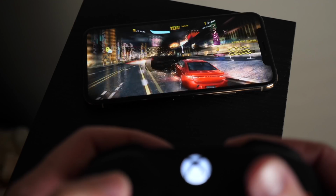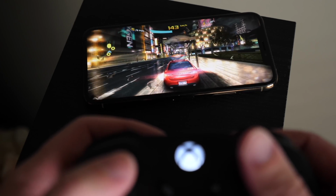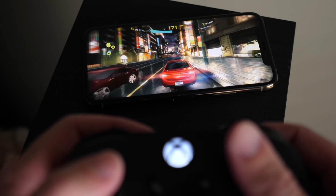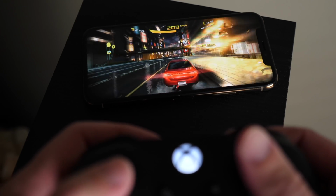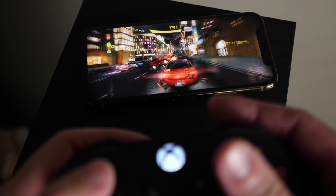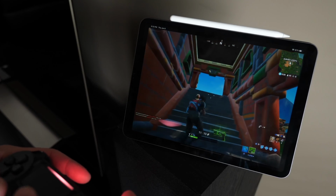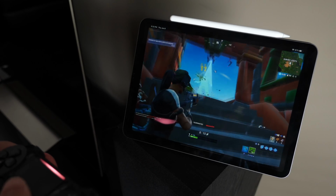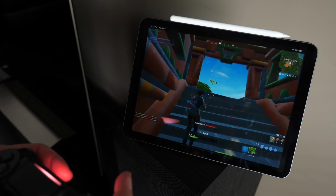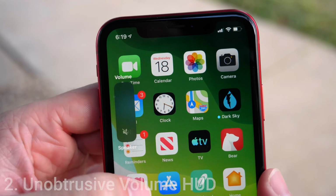This is phenomenal. There is zero feedback lag or delay. It is fantastic. I don't know how Apple's done it, but they have really worked hard to ensure that controller support is not only here, it is flawless, and that has been my experience. Fortnite, racing games, it's all here, and it is all fantastic. I really think out of all these features, this is one you gotta try if you have a controller laying around at home.